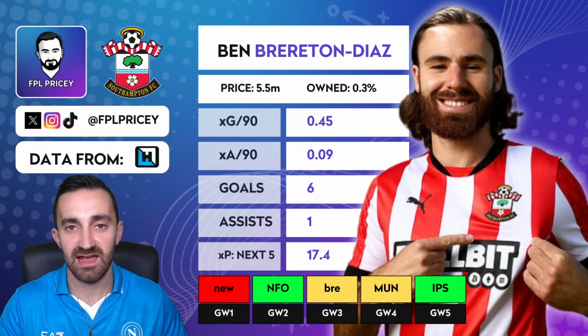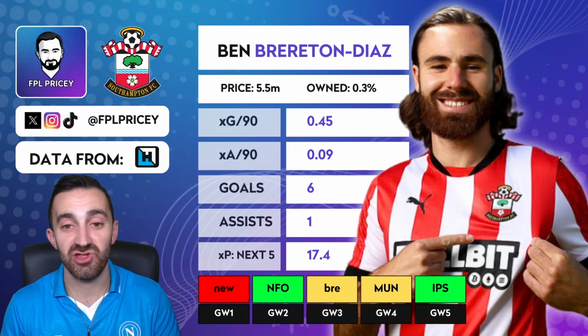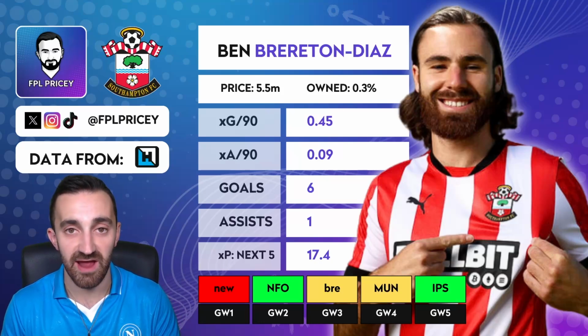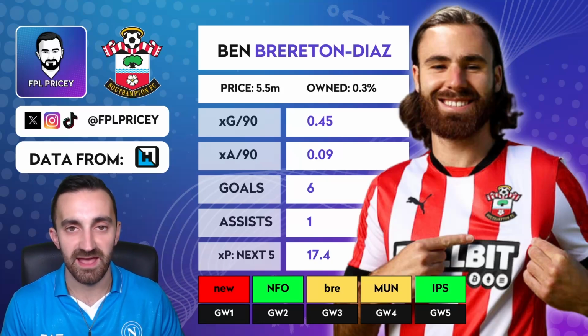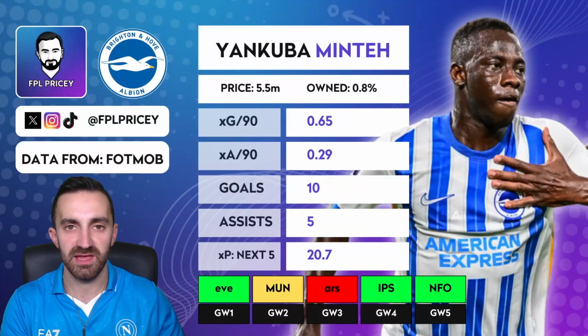So Ben Brereton-Diaz is definitely a player that I would not disregard at 5.5. I prefer him to Murphy and to Callum Hudson-Odoi at this point in time, especially based on the underlying attacking threat and combining the expected minutes. Another 5.5 million asset I'm really keen on at the moment is Yankuba Minteh.